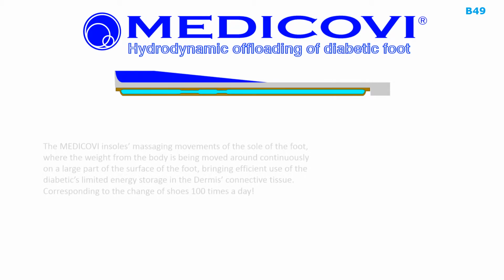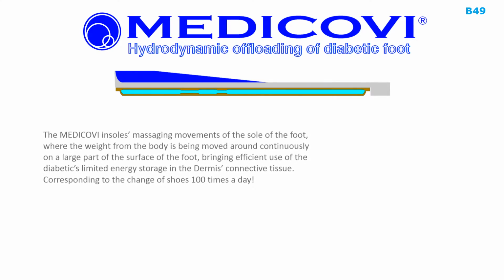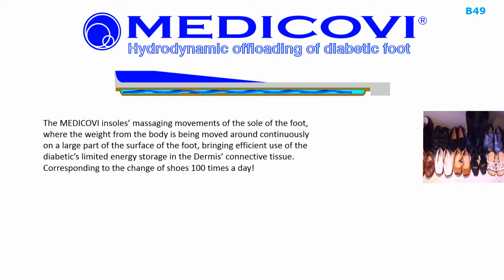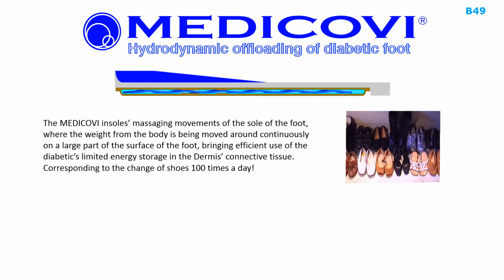The MEDICOVI insole's massaging movements of the sole of the foot, where the weight from the body is being moved around continuously on a large part of the surface of the foot, bring efficient use of the diabetic's limited energy storage in the dermis connective tissue, corresponding to changing shoes about 100 times a day.